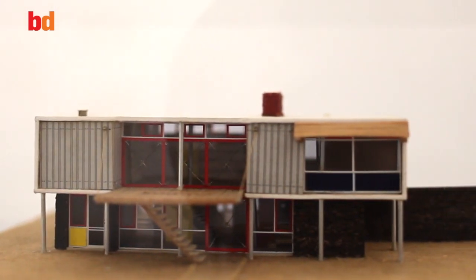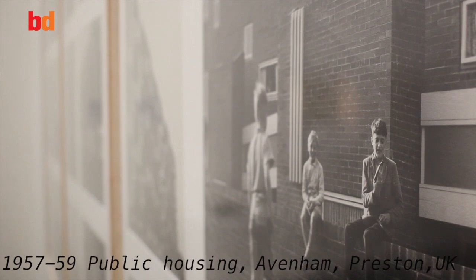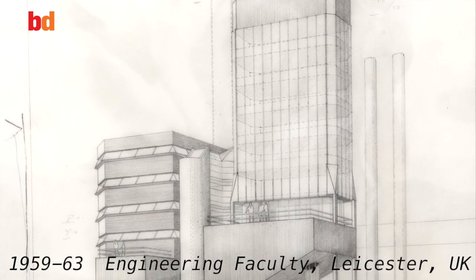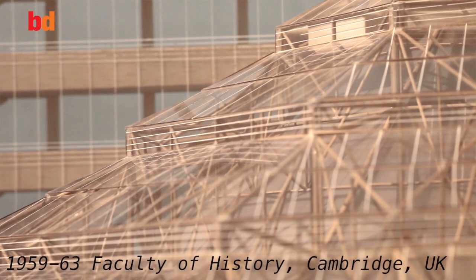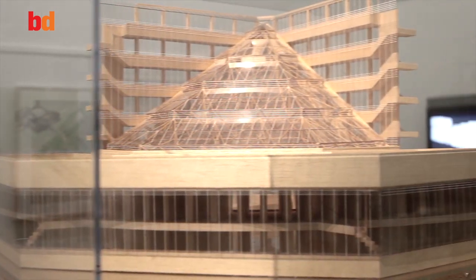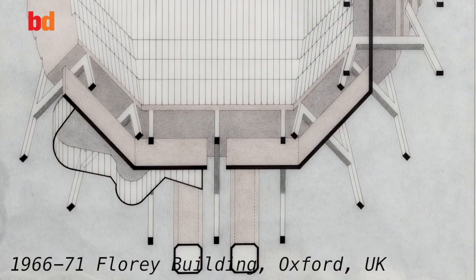We wanted the exhibition to represent an architect at work and an office at work. We traced the work of the firm from Stirling alone at the very beginning, and then through the trilogy of the three red buildings: the Leicester Engineering Building, the History Faculty Building at Cambridge, and the Florey Building at Oxford. We saw those as an attempt by Stirling and Gowan, and then Stirling, to develop what Ken Frampton called a new set of typologies for university buildings.